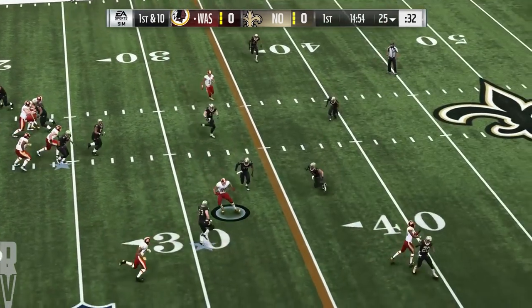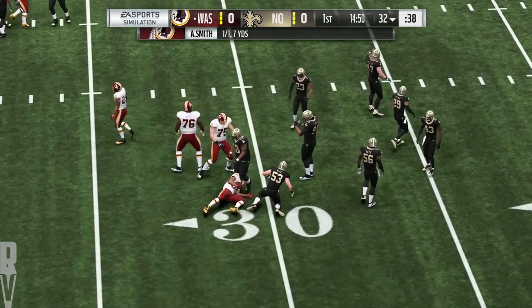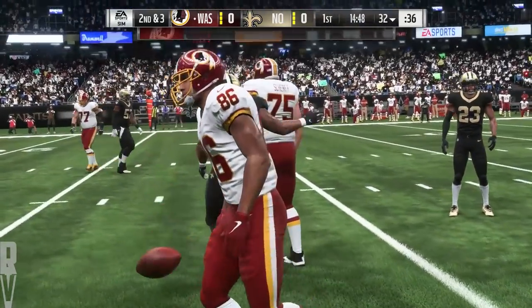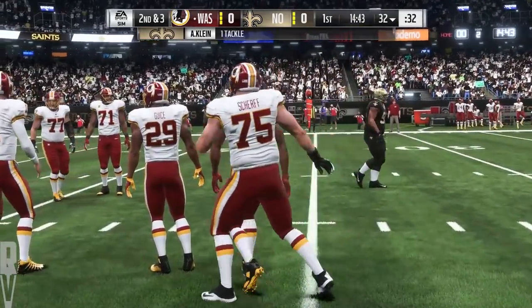On first down, it's Smith. This one complete to Jordan Reed. And he's able to get out to the 32, brought down there. 7 yards, the pickup on the pitch and catch. I think defensively you're okay with that.